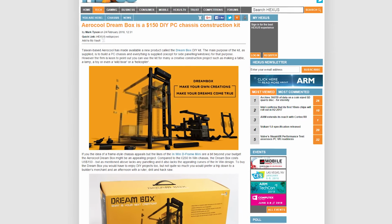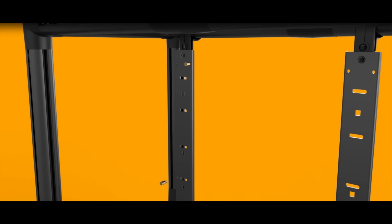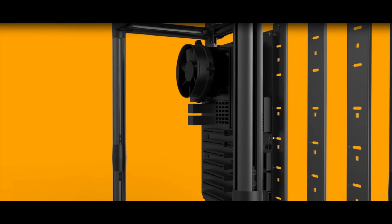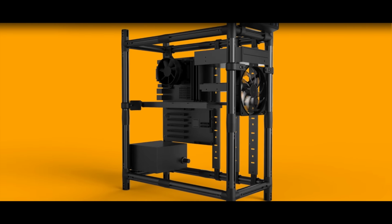Here's hoping they deliver. And the DreamBox is a completely DIY PC case kit from Taiwanese company AeroCool. The kit allows you to build your own PC chassis from the provided parts in the way you want, but it does not come with panels or windows. So your custom case will have to pretty much just be your frame, unless you get panels yourself. Interesting. Yes. Practical? It's unique. You gotta give them that. Plus, you can make all manners of other types of doohickeys if a case isn't cool enough for you.